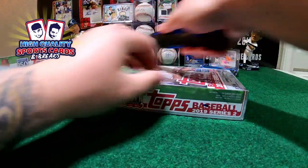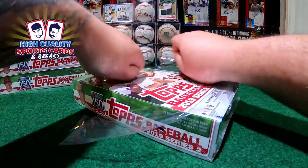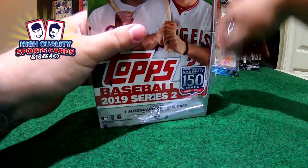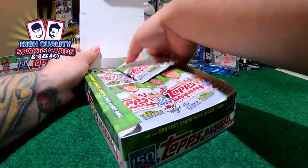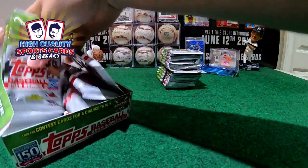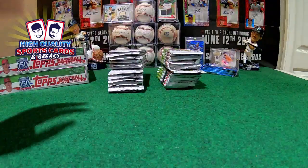We got another memorabilia. Piece of jersey for Springer. And let's see what we got in this box number 4. All right, here we go. Box number 4.